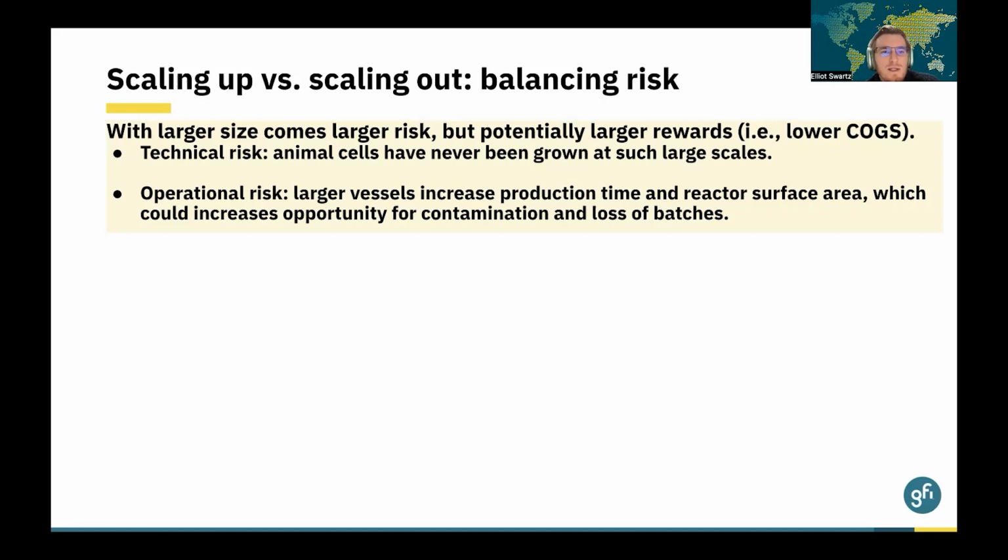And so these are known technical risks, especially for animal cell culture, that are subject to things like shear stress, more so than microbial cells. Additionally, there's operational risk that takes place where if you have larger vessels, you also are generally increasing the production time because you need more doublings for those cells to reach that given volume. And you might have even more reactor surface area, especially in your largest proliferation vessel. And these things together could increase the probability for contamination to take place and therefore loss of batches that would influence your profitability.